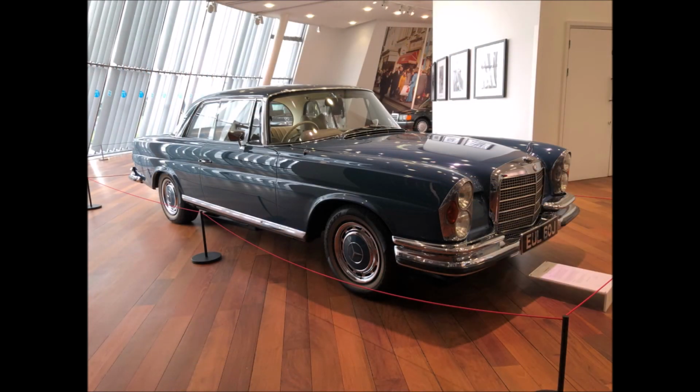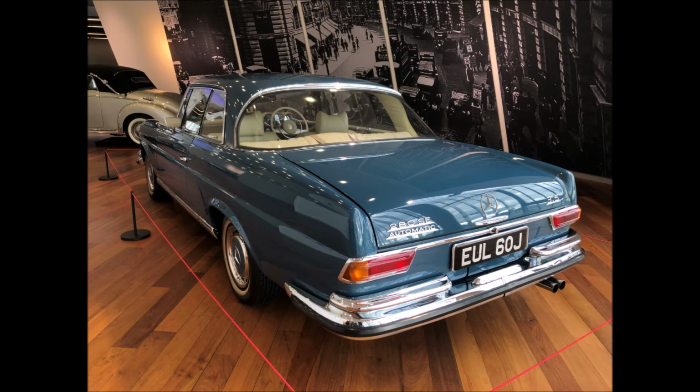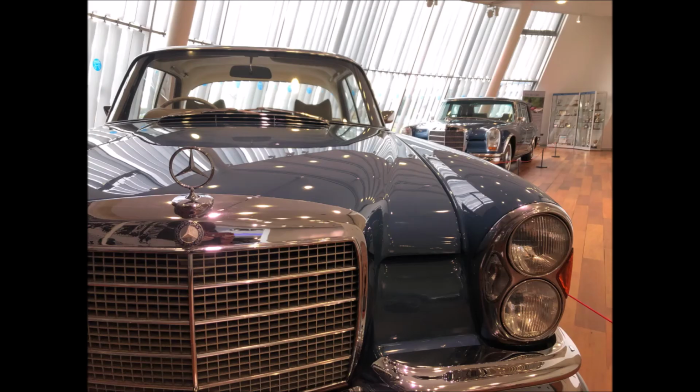Next up was a 1971 W111 280 SE 3.5, which is a bit of a mouthful. This one featured a 3.5 litre V8. It produced about 197 horsepower. Now, interestingly enough, there were only 245 examples of the 3.5 produced. This particular one is believed to be a pre-production model, which makes it the only pre-production white 3.5 that actually exists in the whole world.